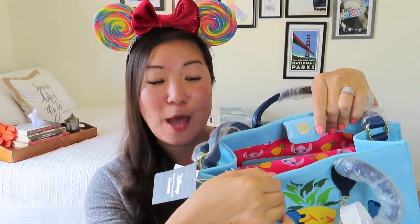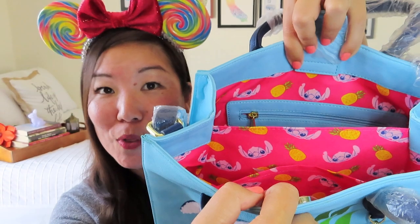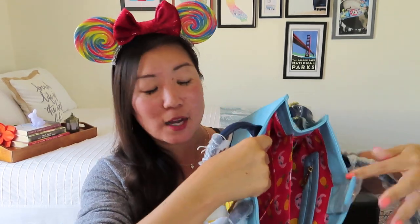So let's look at the top. So it does have a little flap with a magnetic closure, and then the inside, you guys, is adorable. Hopefully you can see it's hot pink with more little stitches and more little pineapples. And we've got two main compartments here. And then in the front one, there's little side compartments.